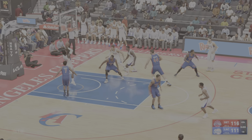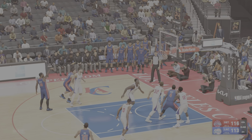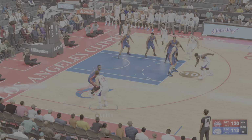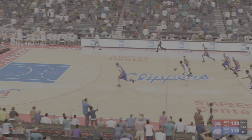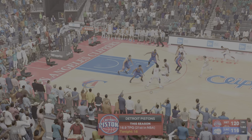Oh, my God. And how about John Wall making a basket for the Clippers. DeRozan, jumper, good. 5-point game. 7-point game now. Blake Griffin with the pass to Gallinari to John Wall for the 3. 120-116. A steal. John Wall will make this shot and draw the foul. Chris Bosh fouls him. 2-point game now.